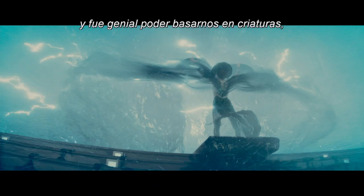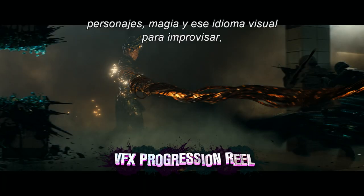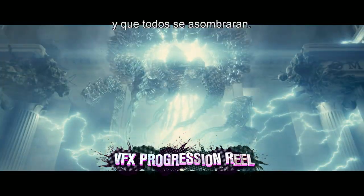We're designing some pretty other world stuff that's happening in this movie. And so it was such a cool thing to riff on creatures and characters and magic and a visual language and have everybody just like, wow.